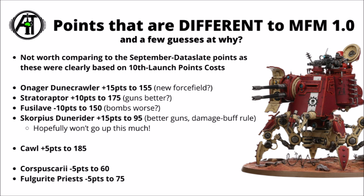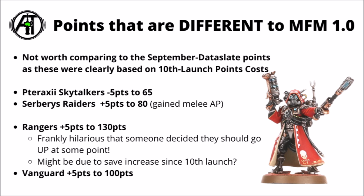Otherwise, tiny points increase for Core, and the Corpuscarii and Fulgurite priests went down a little bit. Not sure why the Corpuscarii would have gone down too much here. It did get that rather nice slowing special rule, which I think is still good, and probably better than the previous -1 to wound one they had. Otherwise, for the Skitarii squads, the Sicarian Infiltrators went down a little bit, not sure why there, but the Cerberus Raiders went up 5 points to 80, that might be due to gaining a little bit of AP and melee.